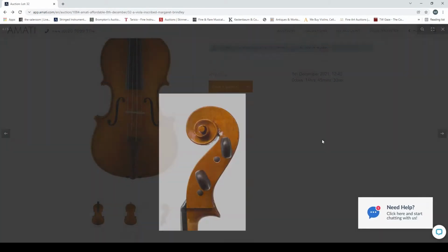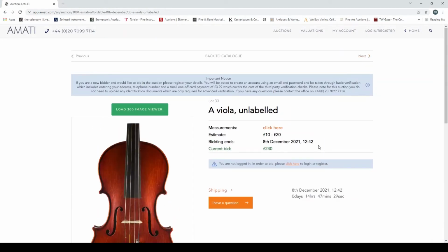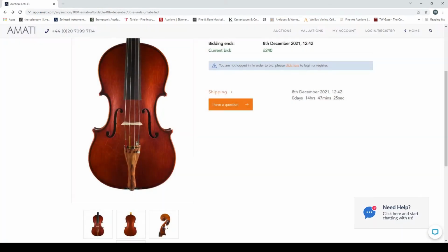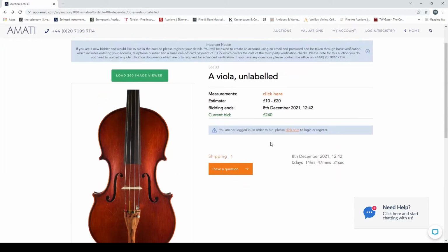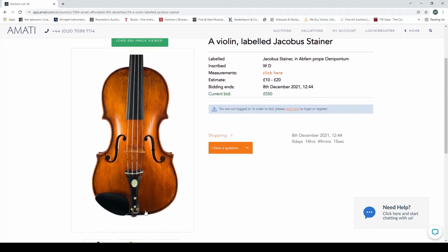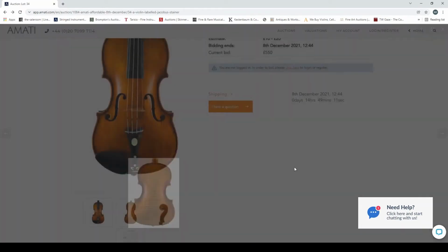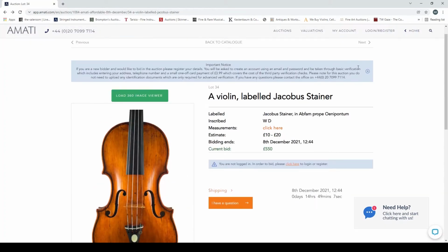Interesting. Curious. I'll have to look up this maker and see what this is. Viola unlabelled. I wonder if that comes from the same group, because that looks similar as well to the other Brindley ones. Violin labelled Jacobus Steiner. It's kind of interesting. 550. It's popular.